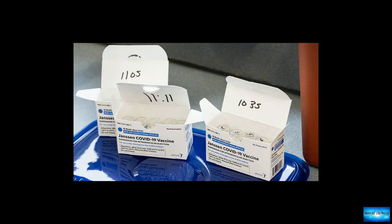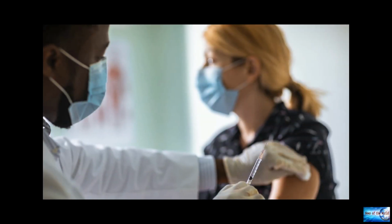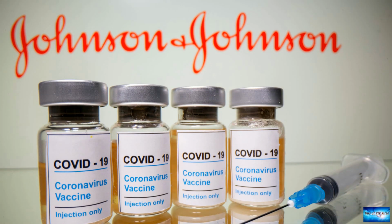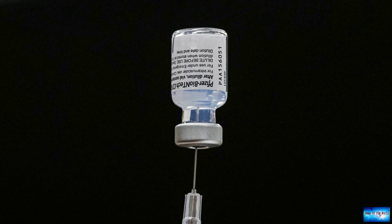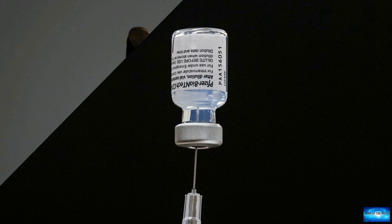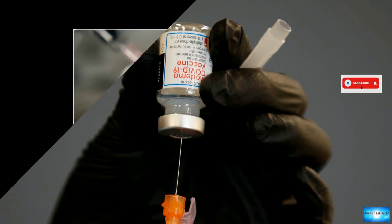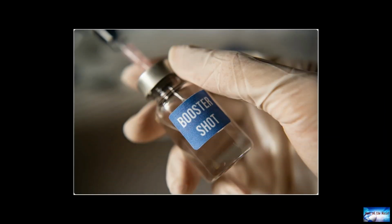As of late August 2021, 14 million Americans had received the Johnson & Johnson COVID-19 vaccine. This accounts for a little over 8% of the 170.8 million Americans who are fully vaccinated, the rest of whom received a Pfizer or Moderna mRNA vaccine. Clinical trial data showed that 4 weeks after vaccination, the Johnson & Johnson vaccine was 66.3% effective at preventing COVID-19 infection. The initial studies also showed that it was 85% effective at preventing severe disease and 100% effective at protecting against COVID-related hospitalization.